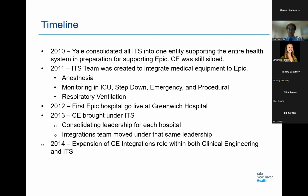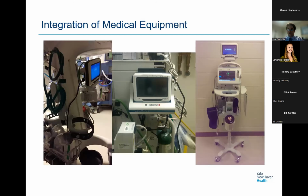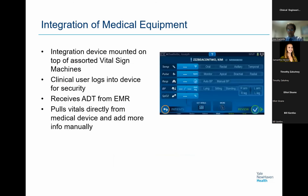And since then, we've just continued to expand what we are involved with over the years. We started with just the integration of equipment, mounting our devices on different pieces of equipment to pull the data into the medical record. The one on the right there is our Mobile Vitals solution, which was more than just collecting data, but actually putting out a piece of equipment that receives patient information from the medical record, and the users have to log into it. And when they send the data back into the medical record, it's already validated based on the security checks that happen. And since our team were the ones who were deploying it, we were also very heavily involved in each of those aspects of the application.